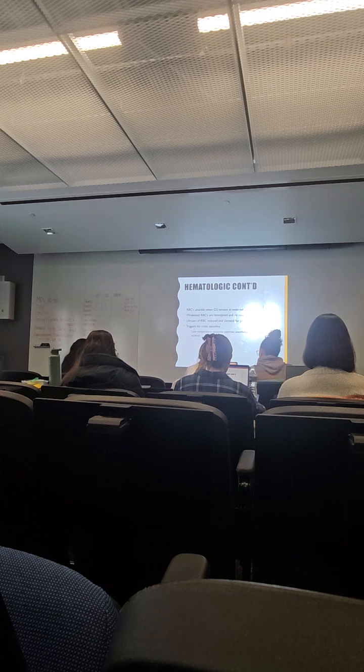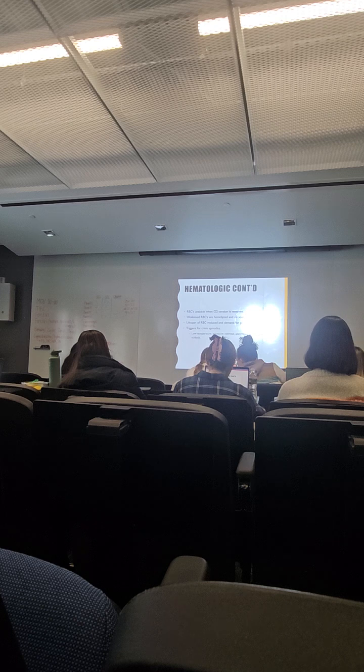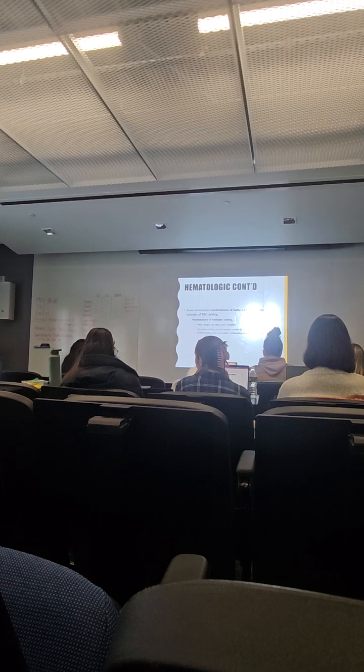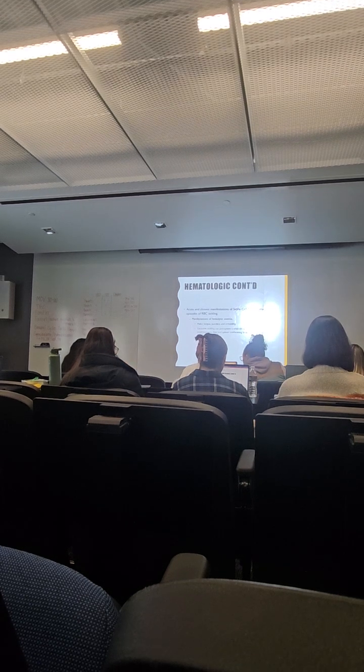Some of these patients may also have low testosterone levels, may suffer from infertility and erectile dysfunction. And that's because of the shape effects of the blood. Okay. Pulmonary hypertension.